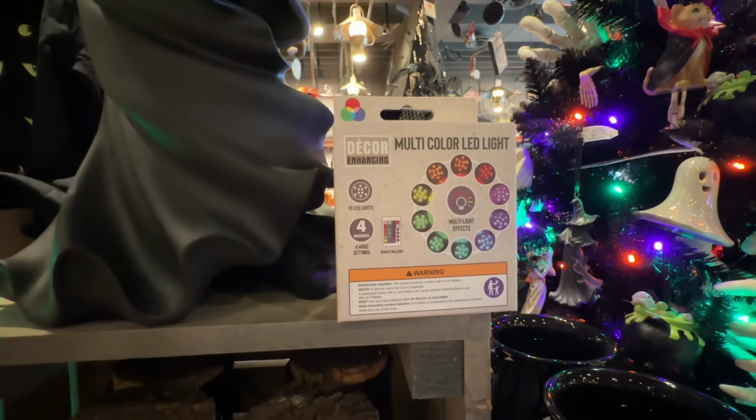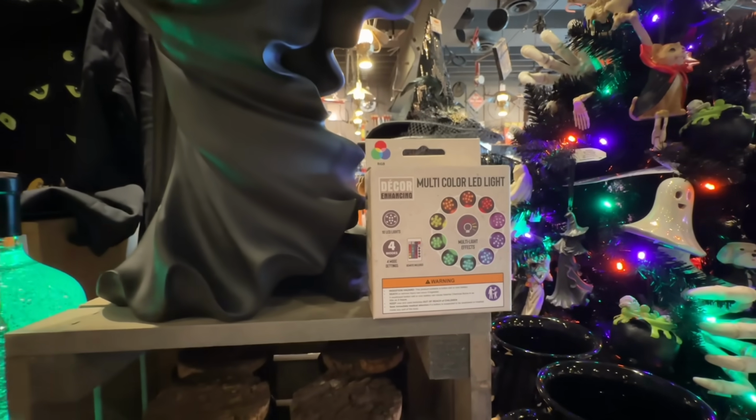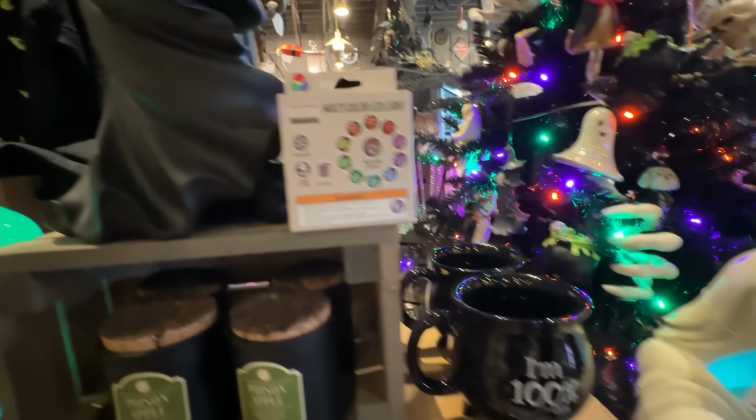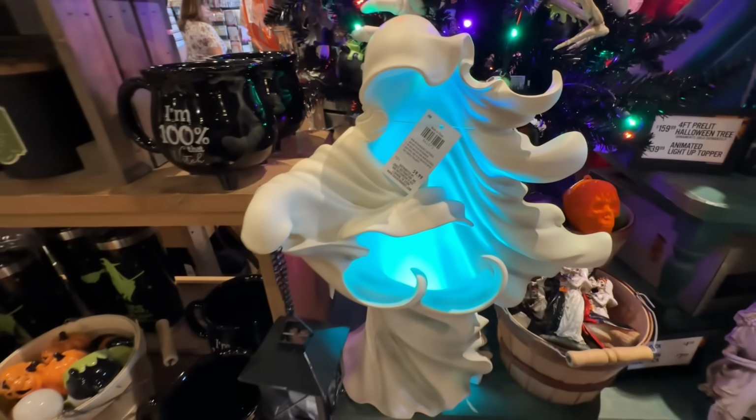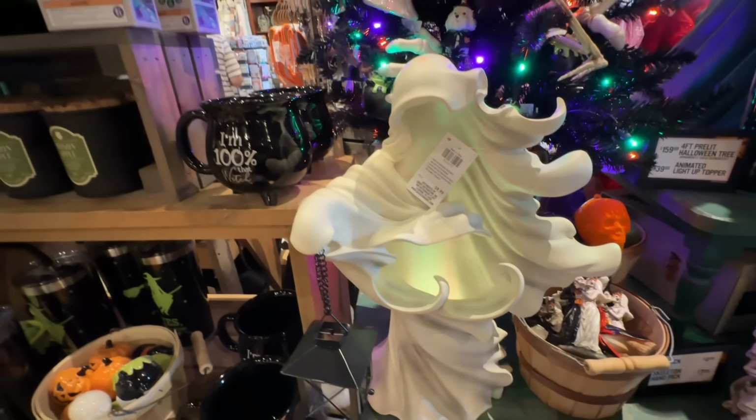Now look at this, guys. This multi-color LED light. Those are $10. What you do with those is you put them down inside these to give them that awesome effect. That really adds to it.